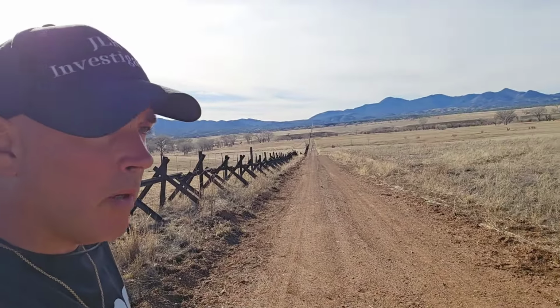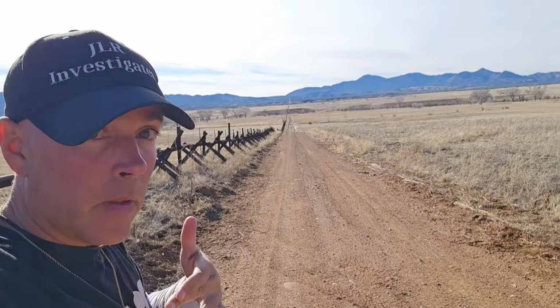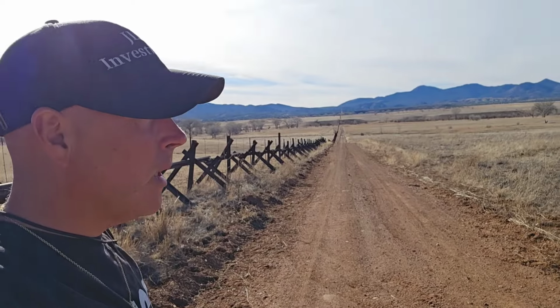That's my tour of Lochiel. I had to go down a little bit farther to get to the border, but this is the border. And this is just nothing but fields and cows.